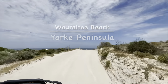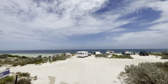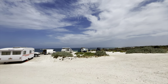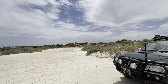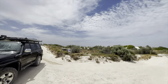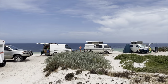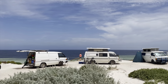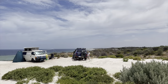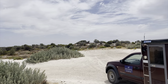Welcome to Wauraltee Beach. At first glance, you can see how lovely this place is and why people choose to camp more so on this site. You can certainly see how easy it is to fit most platforms. There's plenty of room to turn and maneuver. In this particular section, there are three places you can camp. What you're looking at right in front of you is quite flat and has a stunning view. As long as there's an opening, you can pitch up.